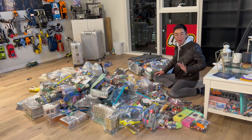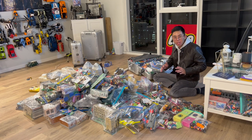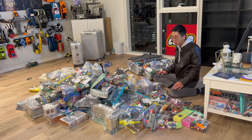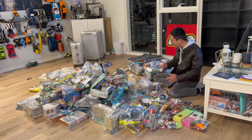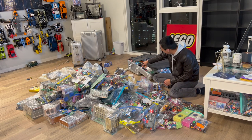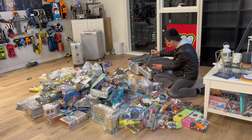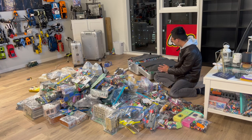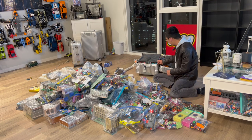So I may be in for a very unpleasant surprise when I weigh this and find out that I have to take half the stuff out because it weighs too much, and we're gonna have to spend a lot of time optimizing this. But I'm praying, please, please, please be under 50 pounds or at least close to 50 pounds. I'm coming from Philly, they don't really care over here. So let's please hope that this is gonna be okay. I'm gonna close this up so it can do some weighing.